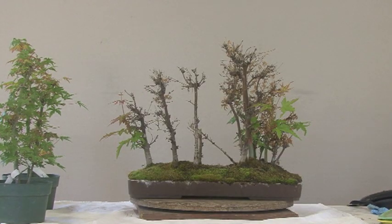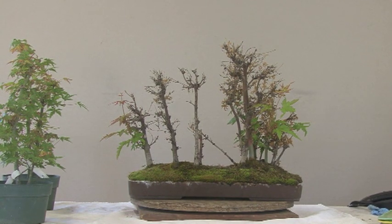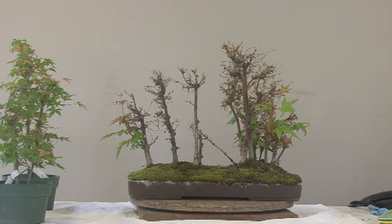This is the backside, and guess what? It's no better, is it? So anyway, I'll go ahead and get started and see if I could at least put something together that is somewhat similar.